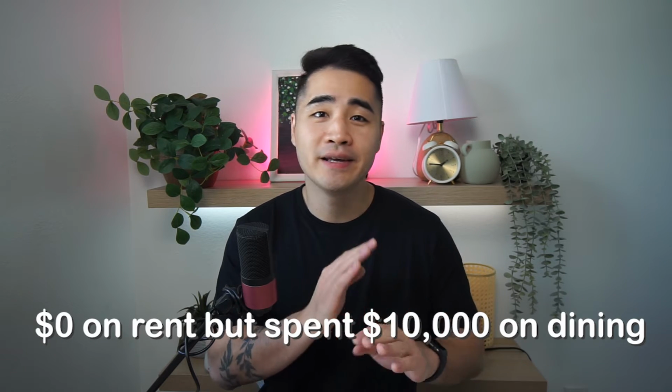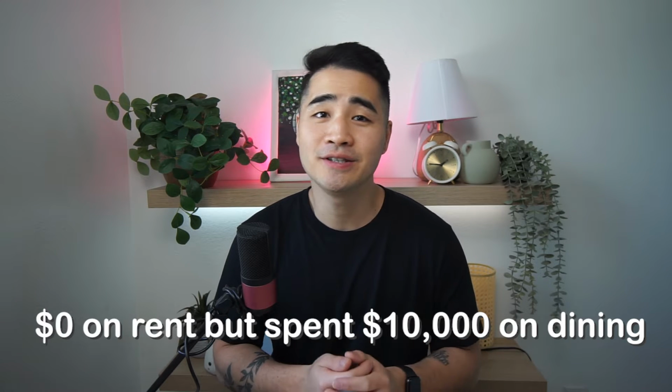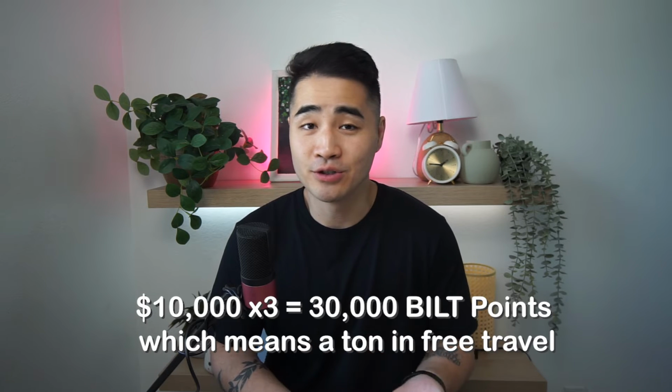So if you're the type of person that doesn't want to have an annual fee on their credit card, this is definitely the solution for you because it's kind of like an all-in-one credit card system. So let's say that you didn't spend anything on rent and that you just spent maybe $10,000 on dining this year, which isn't a big stretch if you have a family, then you would have 30,000 BILT points, which then translates to a ton of free travel.